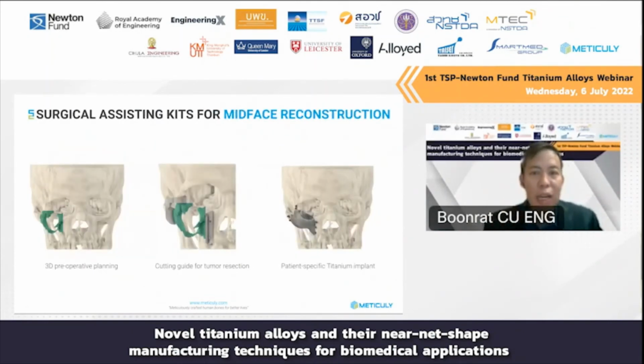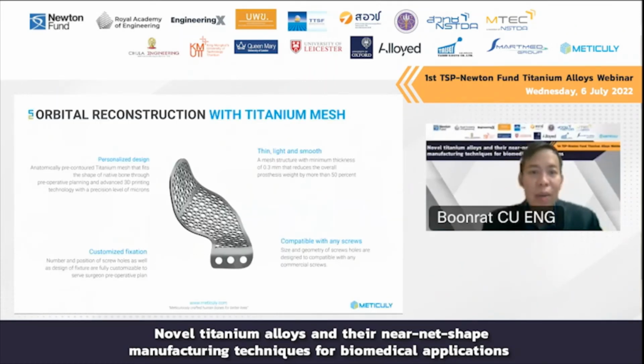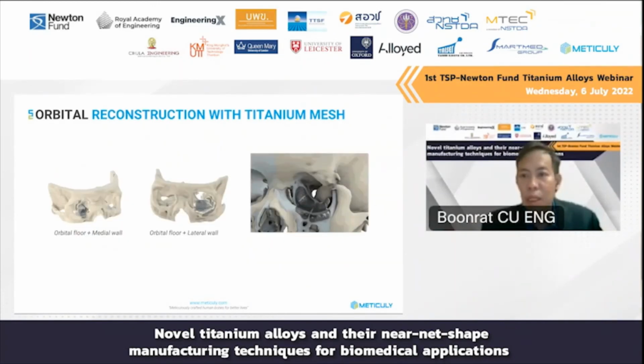This is another case. This is a patient with mid-face reconstruction. As you see here, we also do the tumor resection and recreate the patient-specific implant. I'm going to skip some of the images because they're quite graphic. Our team is too used to this because we see this every day, and I apologize for that. This is for the orbital floor, and a lot of times the patients would have double vision. They could not work, they could not read properly because the eyes are at different positions. So we would be able to reposition the eyeballs and allow them to see just like normal again. So these are some of the cases.